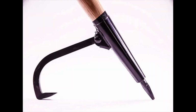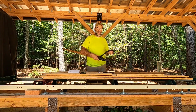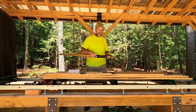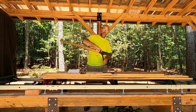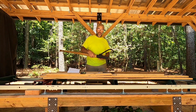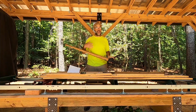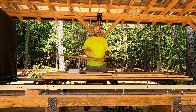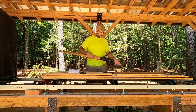The original Peavey looked much like this, but it had a pointed spike on the end, but it still had this swinging hook. Sometimes we call that the dog. And the idea is, you get this around a log, bite into it, and you can roll the log. Well, the original Peavey with that spike also allowed people to push logs and move them around, like if they were out on a river or in other situations, say in a log yard. So Peavey was the original tool with the spike.